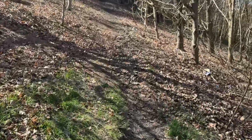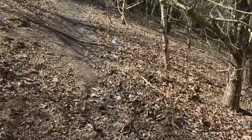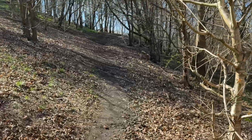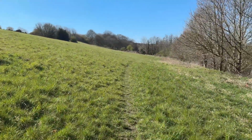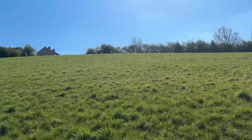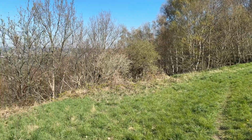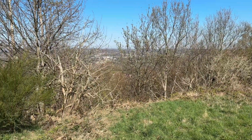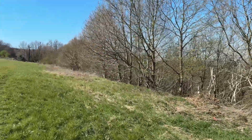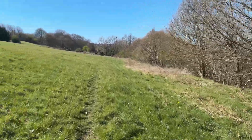Let's see where this goes. We're heading kind of in the right direction now, towards the Harthers. 1.5 miles from Ravensthorpe station now, and look at it here, beautiful. So we just come out the woods there, quite high up here. Yeah, it's only early April of course still, so the trees have not got much in the way of foliage on them yet. Some have.